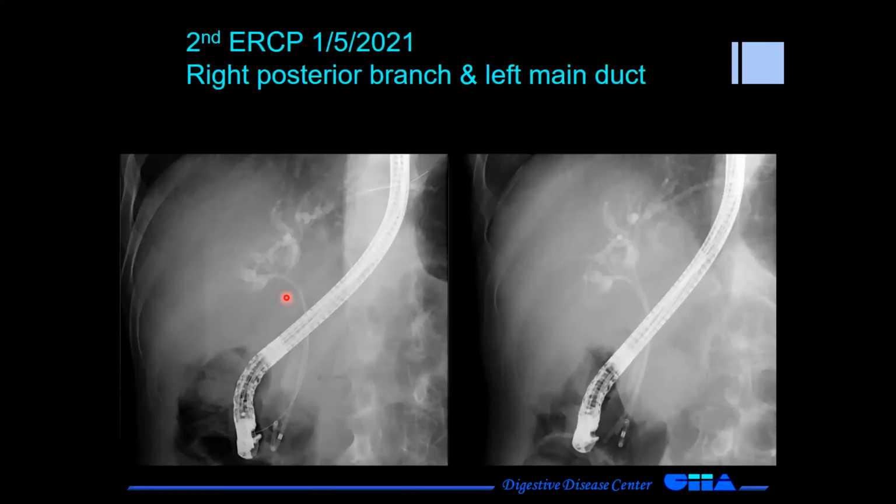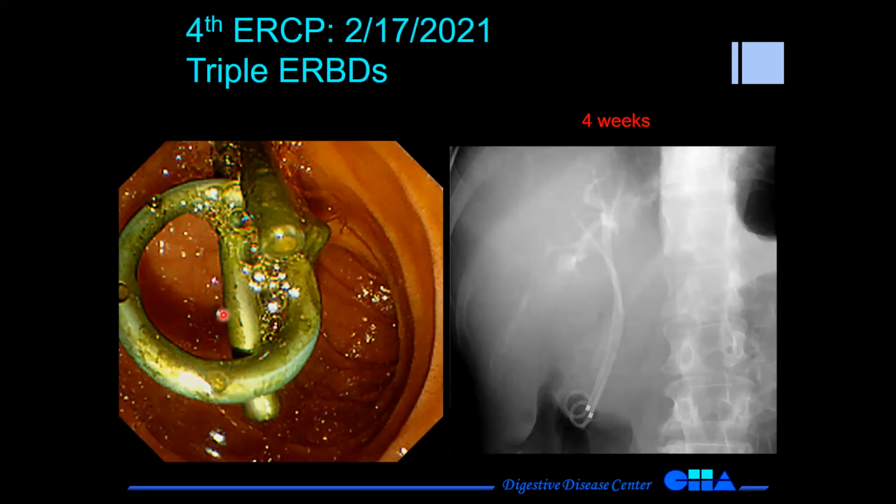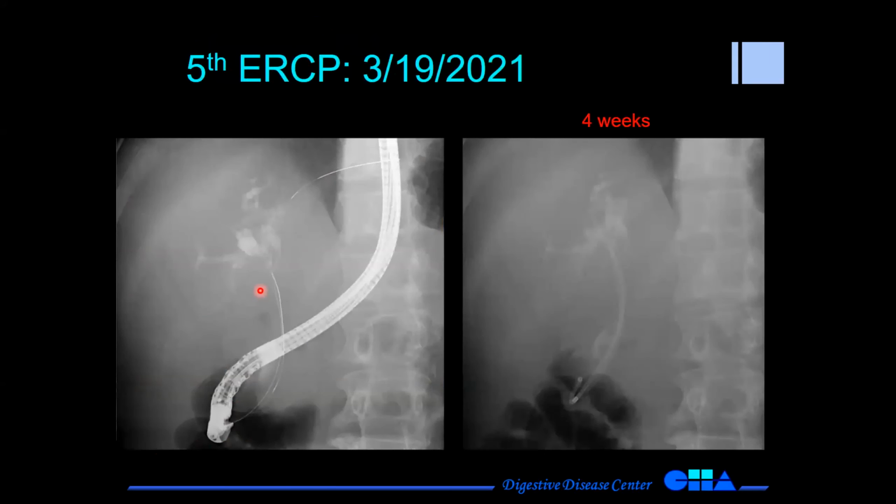So I think there was a problem. So I changed to two ERBDs. And then the persistent abdominal pain quickly disappeared. However, after 3 weeks, I changed the three ERBDs due to the recurrent cholangitis. You can see the food fibers hanging on the distal part of the stent. After 4 weeks, I changed the ERBDs due to the same situation. After 4 weeks, I also replaced the ERBDs.